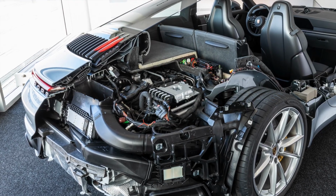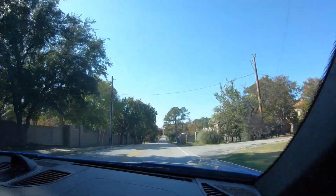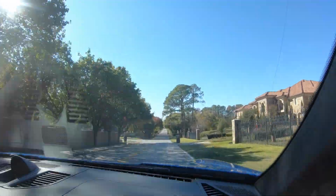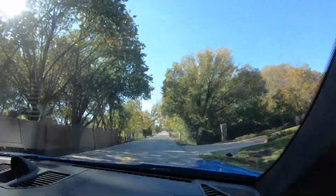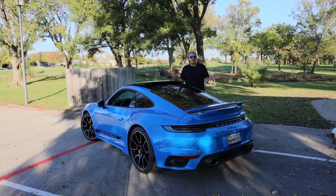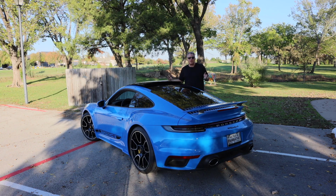With that much power and torque available, combined with Porsche's 8-speed dual clutch transmission, Car and Driver officially timed the Turbo S's 0-60 run at 2.2 seconds, 0-100 in a mind-blowing 5.3 seconds. And did I mention 205 mile/hour top speed? Really, there is no better ultra-high-performance GT on the planet.